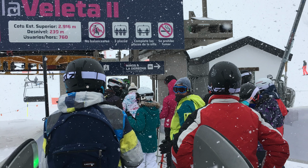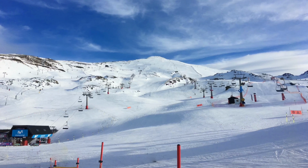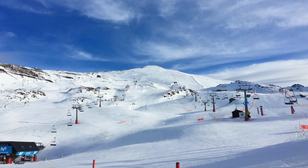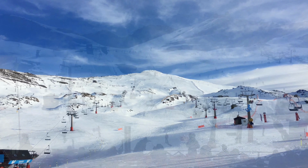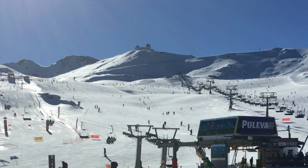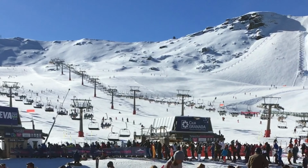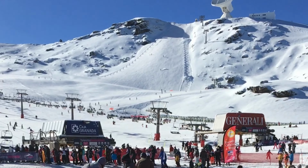From here there are 121 kilometers of piste and 21 ski lifts. The center of the slopes are easy green runs. This area can get congested with ski schools and beginners. The more challenging runs are to the sides and higher up. Have a look at our website for the ski map.